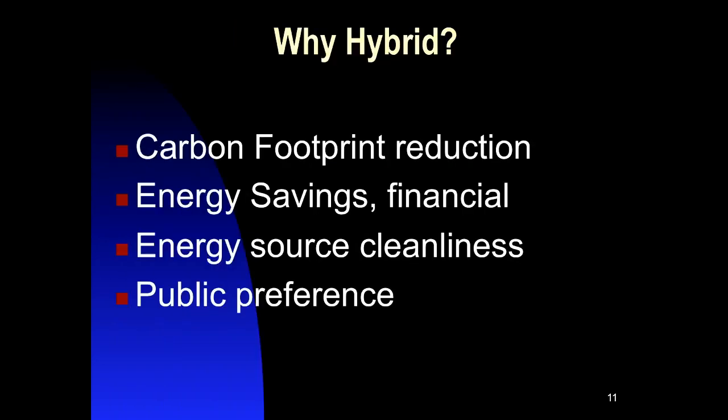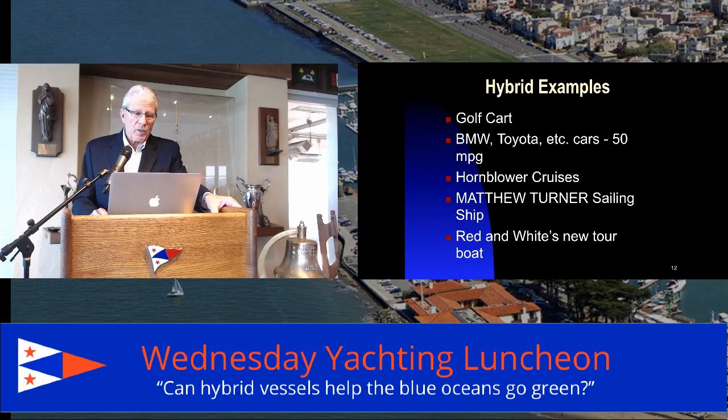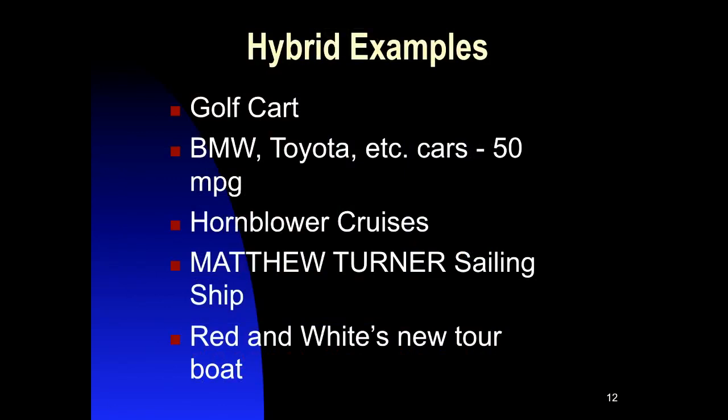Why do we have hybrid? A carbon footprint reduction is the main reason. Energy savings, whether you want to save it for yourself or your neighbors or money, is some other reasons. The energy source is clean. Like when you look at a zero emission bus downtown in San Francisco or any city, it says zero emission. Well, that's true as long as they get the electricity to charge the batteries from a clean source. Like in San Francisco, it's great because we have Hetch Hetchy Reservoir and the dam and PG&E and solar, et cetera. And then public preference for hybrids is gaining power. Hybrid examples: golf cart, BMW, Toyota, et cetera, cars, 50 miles to the gallon plus.